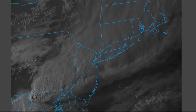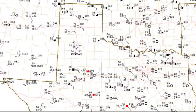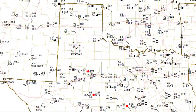All right, so let's head to the rest of the charts, and what we'll do is we'll return to the surface chart here. And now that we have an idea what's going on, we can see that there's probably some outflow boundaries. Maybe something like that right there. Kind of a complex setup. And then our main cells kind of strewn across the panhandles like that.